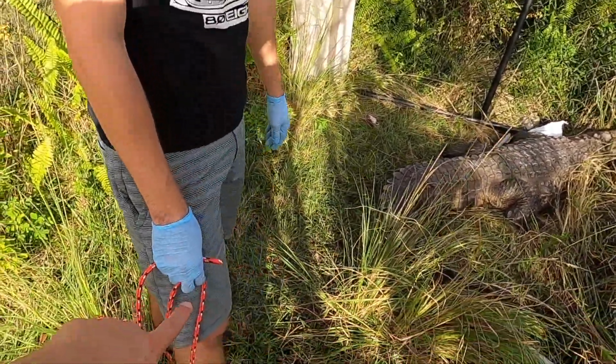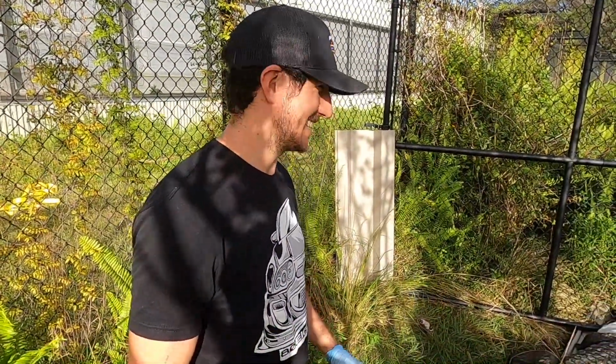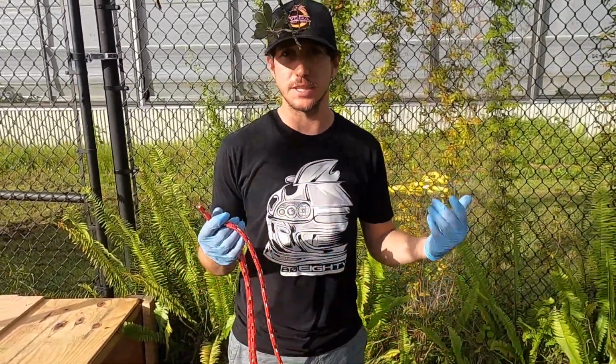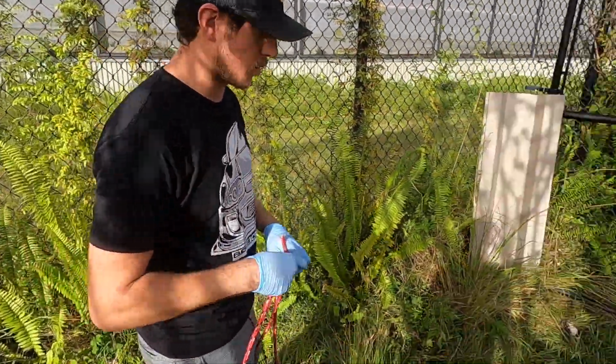So basically, you're going to get the rope around him. Are you cutting me off? Well, I'm just helping you out. Yes. And then we're going to pull him through the crate, and then we're just going to pop this off, and then essentially he's just going to be like the female. So once we loosen this up, we'll send him on his way. All right. Well, let's see this in action.